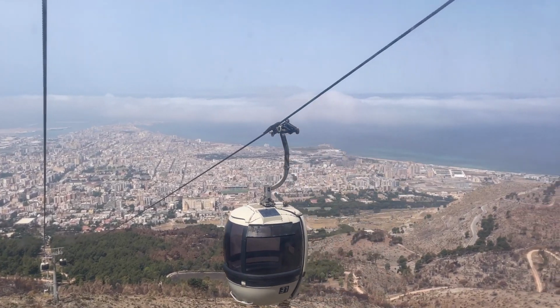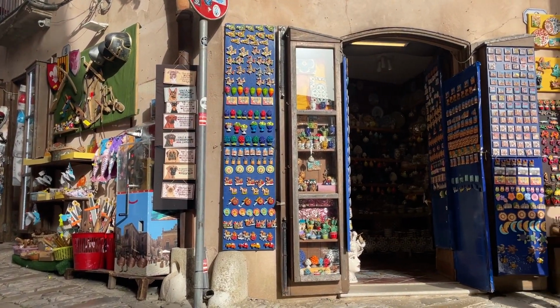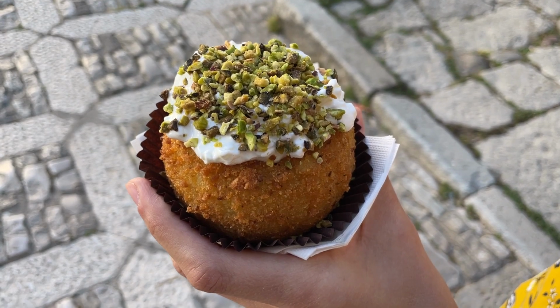We've put together an incredible one-day itinerary of what you should see, do, and eat while you're here in Erice, Sicily. So first of all, Erice is 750 meters above sea level. So how do you get up here? There are 3 main ways that you can get up to Erice.